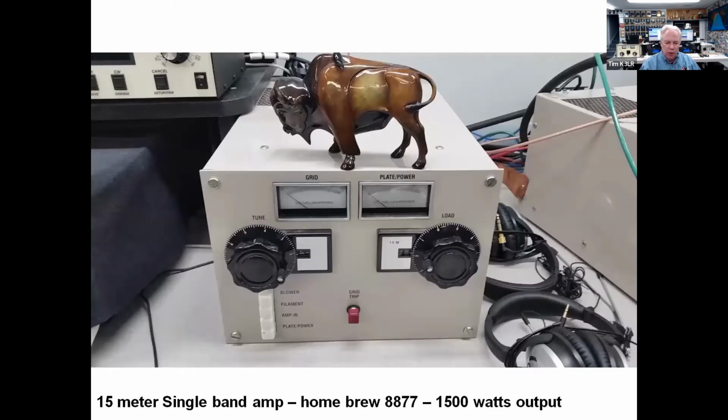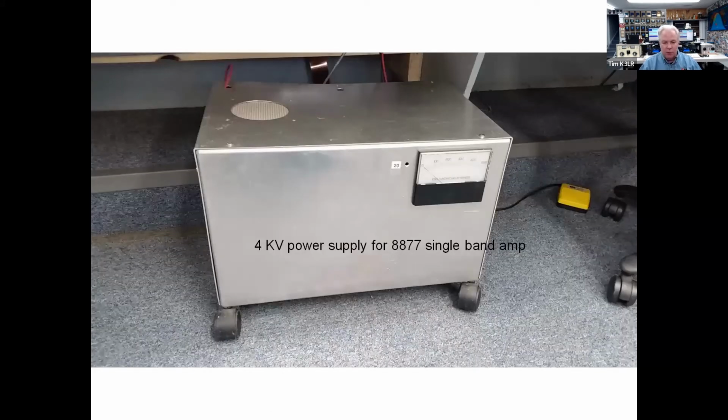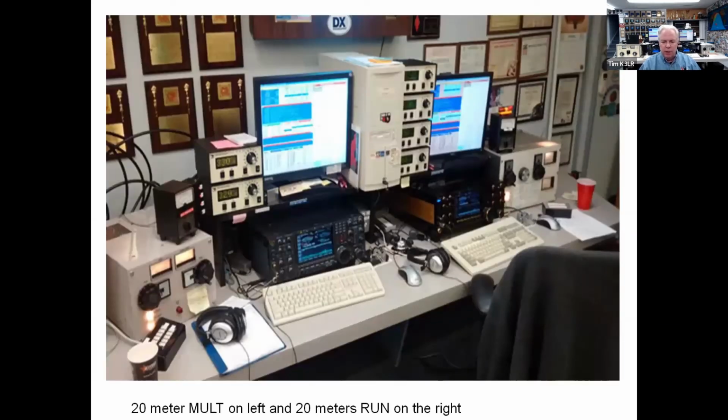It works very well. This is one of the single band amplifiers here. Very easy to make. A single 8877 runs 1500 watts output all day and all night. No band switch means it's very easy to construct, and each one of them has their own 4,000 volt power supply.